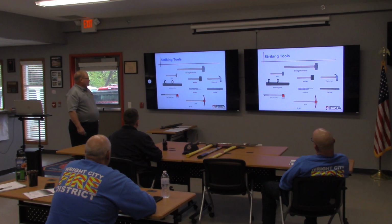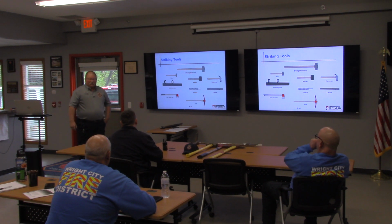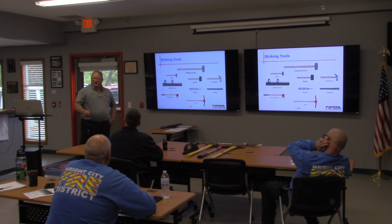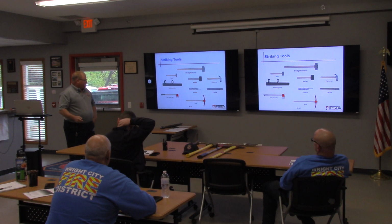Now, as far as they're saying these are striking tools, I don't see myself how a pick would be a striking tool. I mean, I have seen people use it to punch out locks. Okay, I'll go with that. Absolutely. It's just that when you look at a pick, it doesn't look like you can strike another tool.